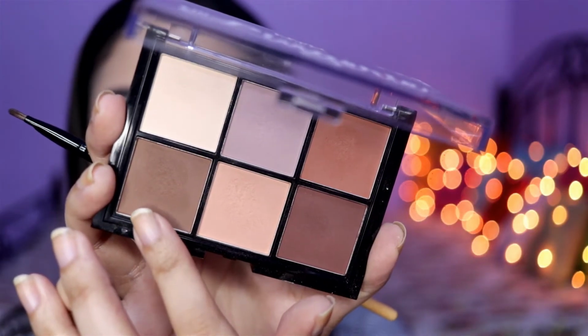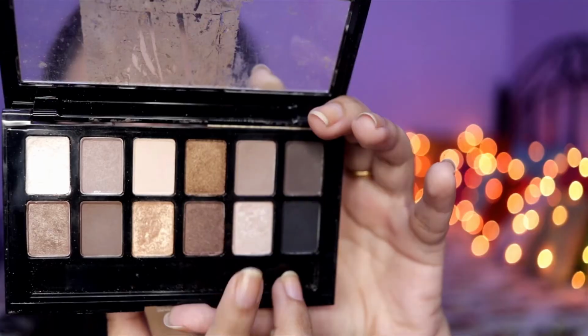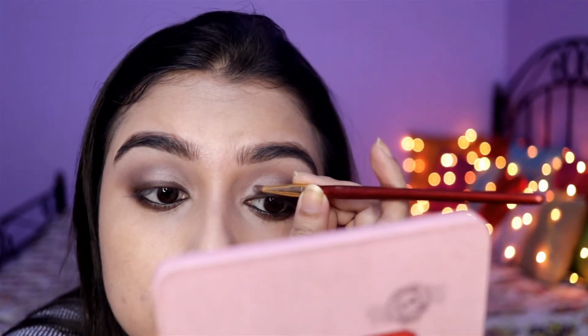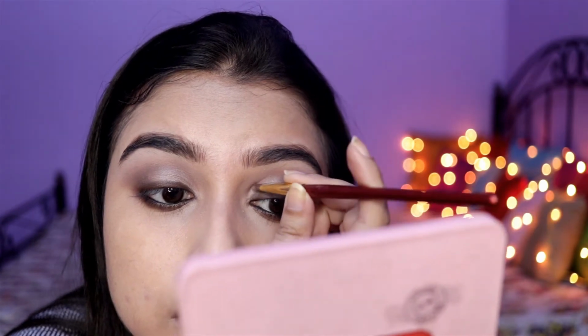So first I'm using an angled brush to smudge the liner, and then I'm using a brown eyeshadow to smudge it further so that there will be no harsh lines or edges and everything looks seamless and blended. So she had a little bit of pearl on her eyelid, and I'm also using a pearly shade and applying it on my eyelid to give some definition to my eyes.